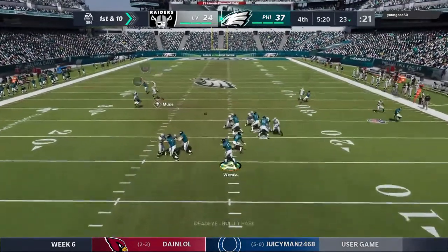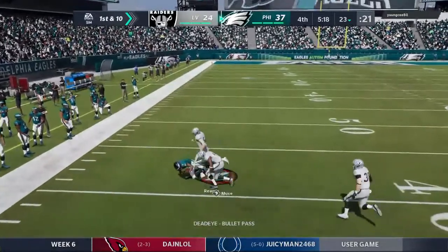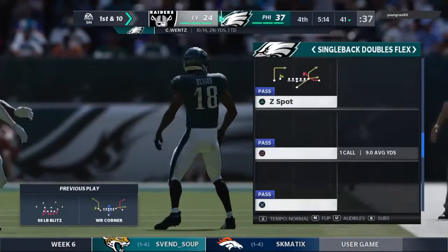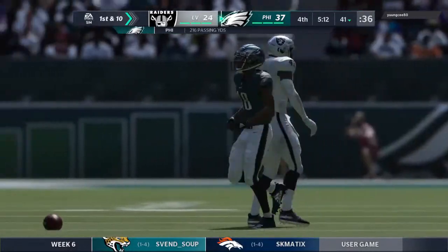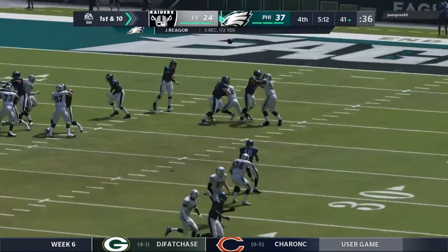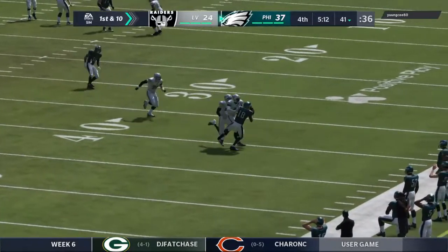Throwing on first is Wentz. And this is going to be caught. He won the fight for the football. An excellent way to start the drive there, 18 yards. But how about this aggressive approach? Got the lead, 4th quarter, continuing to throw the football.